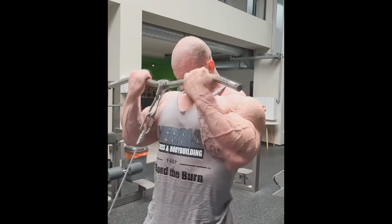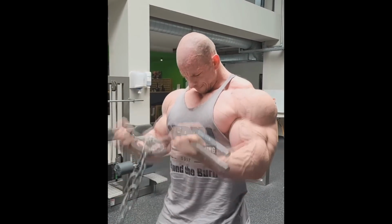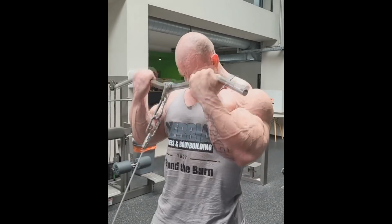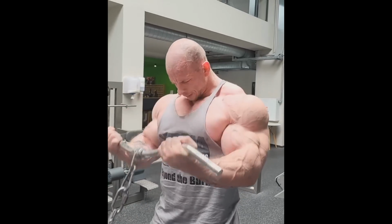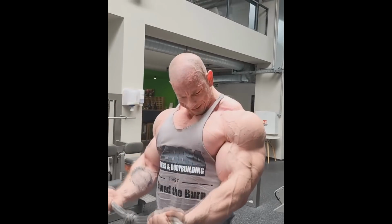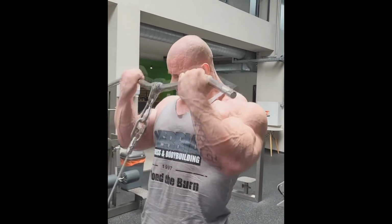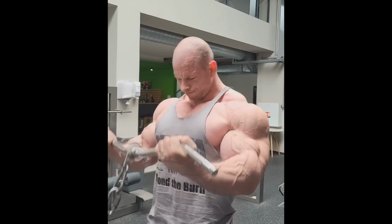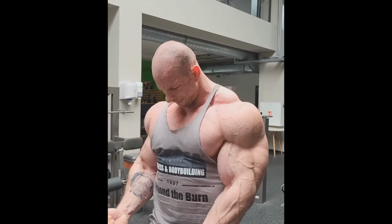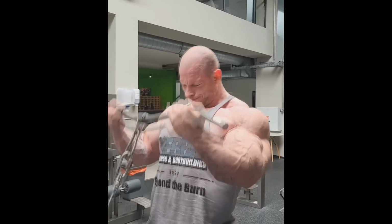But again, it's not just the arms. He overall looks shredded. Look at the shoulders, look at the chest. He looks skinless. Like, that skin looks so thin, so dry. It's absolutely insane. Like, he doesn't have any fat, any water right now. He doesn't have to do a peak week, basically. He can just go on the stage like this, right here. He's full, he's shredded, he's dry.